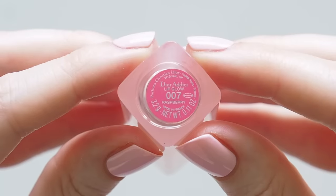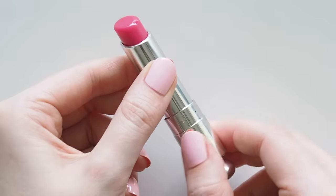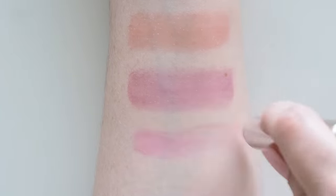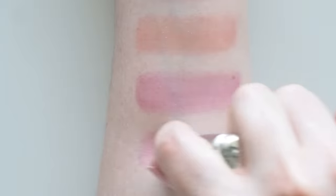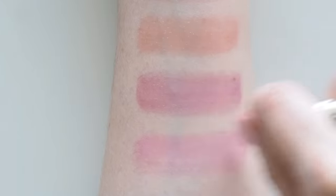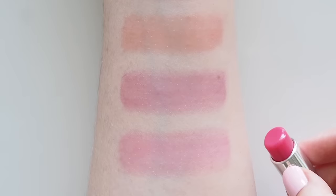007 Raspberry is no relation to James Bond, it's the sheer fuchsia of the family, and it is a true fuchsia, vivid purplish pink. Bold pink isn't usually my comfort zone, far from it, but luckily it isn't quite as intense as the bullet. One or two swipes comes across as a my lips but brighter and pinker colour on me.